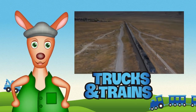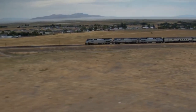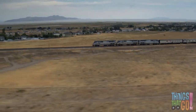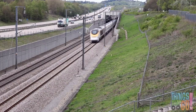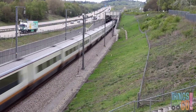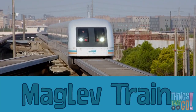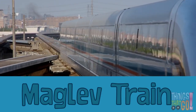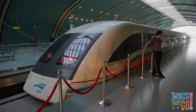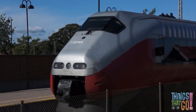Did you know there are lots of different types of trains? There are long-distance trains that carry passengers, like very fast, high-speed trains. Or maglev trains that float on magnets. And intercity trains that take passengers between big cities.